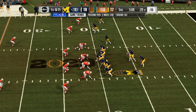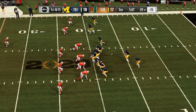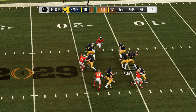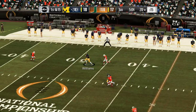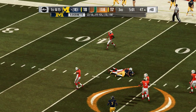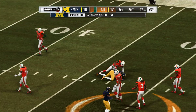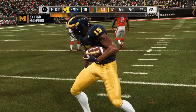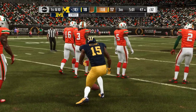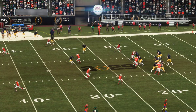Here we go. Green, 39. Green. They go play action here on 1st down. Wide open receiver, complete. And he'll be taken down, but not before they work it across midfield. Here's something, a big play there on a deep post.